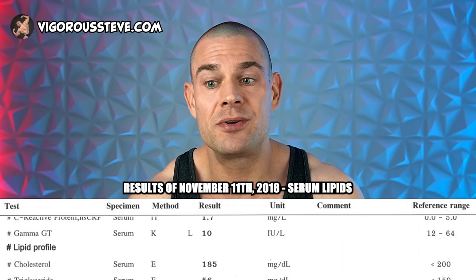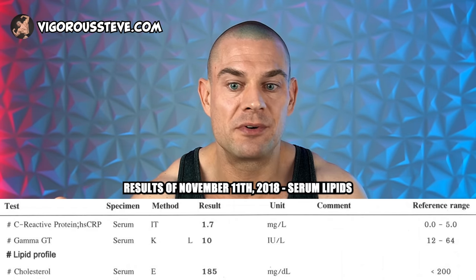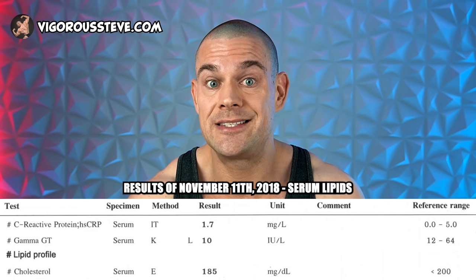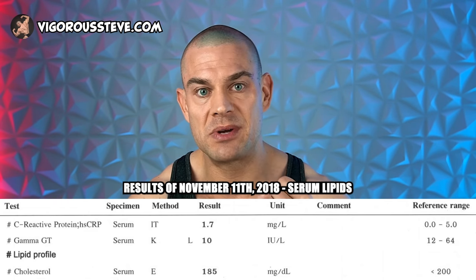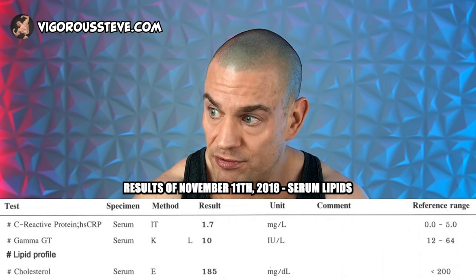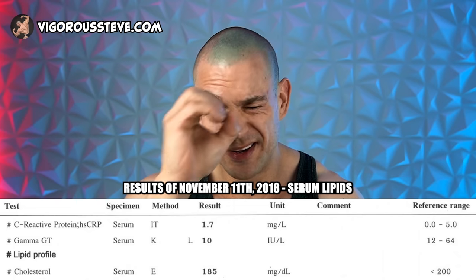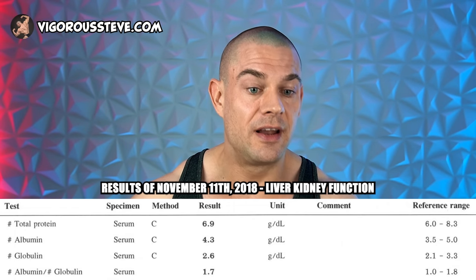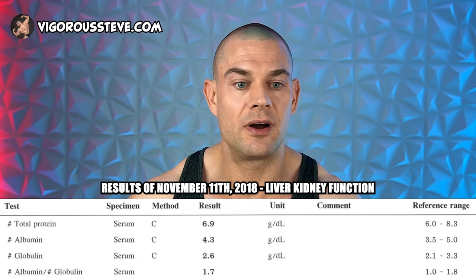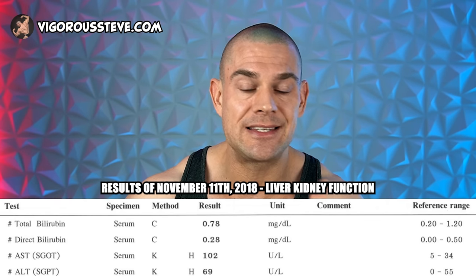And my C-reactive protein, even though it's higher than I would like it to be, I prefer 0.5 milligrams per liter, it's still quite favorable on a high sensitivity test. So no systemic inflammation and no risk for cardiovascular disease, as proven with my CT scan a couple of years later, where I had a calcium score of zero. So, liver function tests. I'm not running any oral steroids. All of my liver function results are within normal parameters, except for the liver enzymes, the AST and ALT.